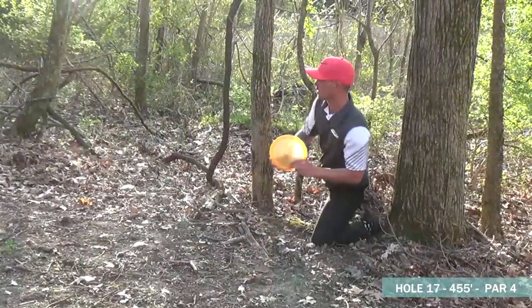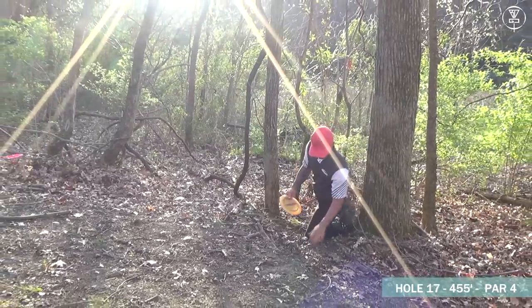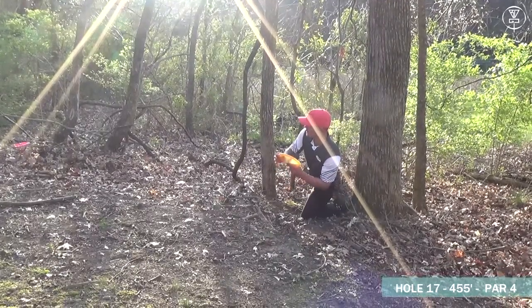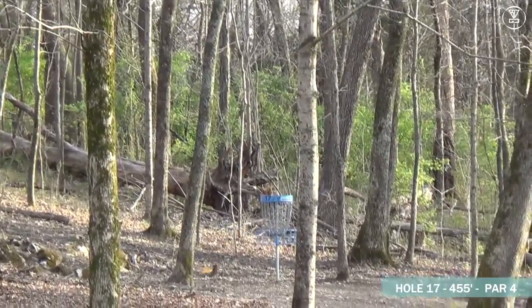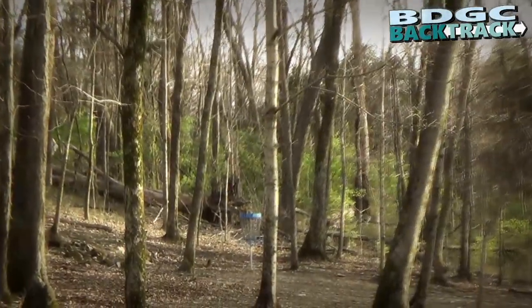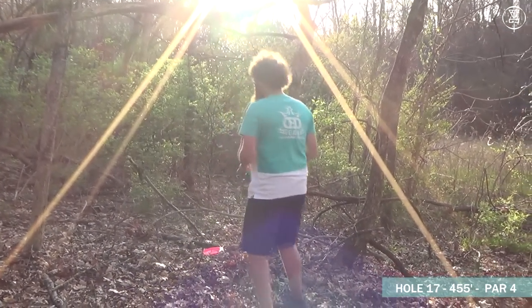Sam, as you can see here, not much to work with. Pinched up between two trees, off into the woods. I think he's flicking a Raptor here. Starting to flex out. Off the cage. That is outstanding. This man just sold some Raptors, I'll tell you that much. Outstanding turnover. He knew it was going to flex out on him. One foot to the right, and that was in the back. A great shot right there.